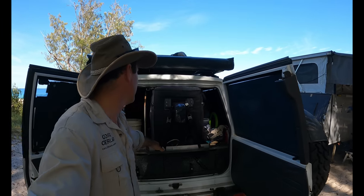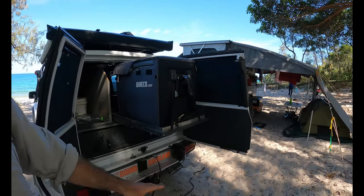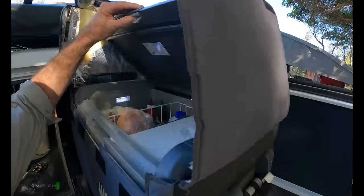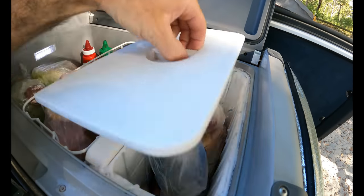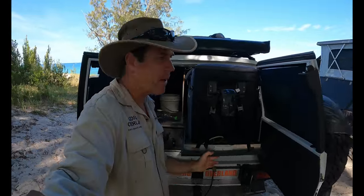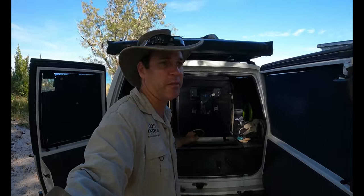And the other thing is, we've got the 65 litre dual zone fridge on the fridge slide as well, which makes it real handy. So that's right, at the end of the week, this thing is still looking pretty full. And there's a good reason for that. We got more than enough meat because when we packed, we actually thought Larissa was going to come with us. So the freezer's still half full of meat.